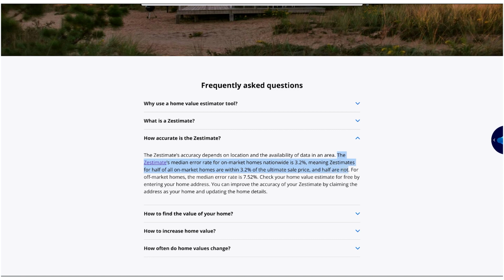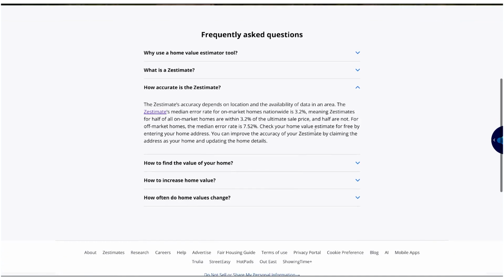So that means only half of them are within 3%. So on a $300,000 house, you're looking at $9,000 that only half of them are within, and the other half are outside of that. If you're at $500,000, you could be looking at $15,000, with only half of them within that. And the other part is for off-market homes that are not currently listed. We're not going to go over that because that's getting in the weeds.